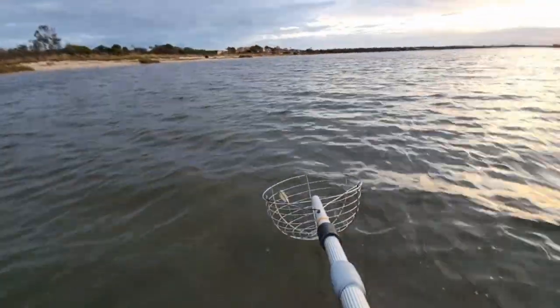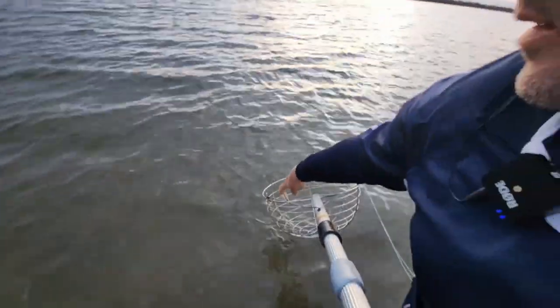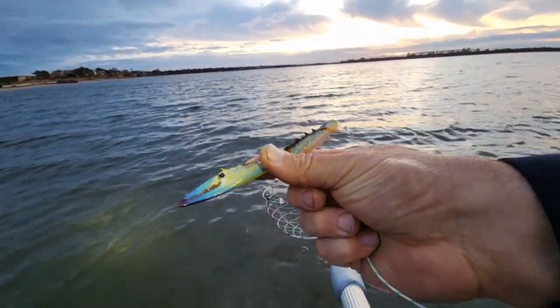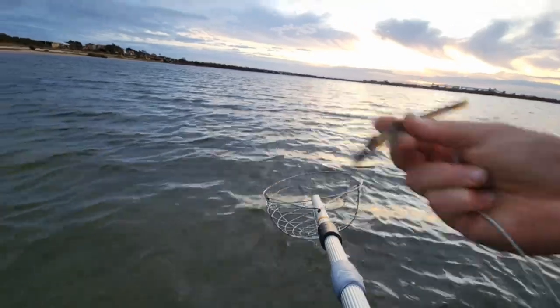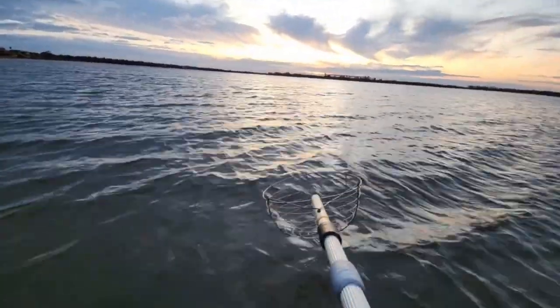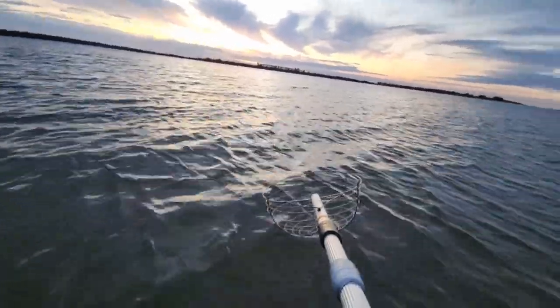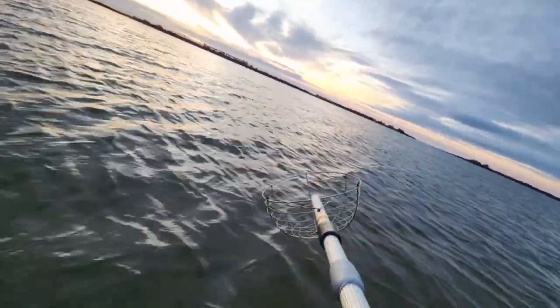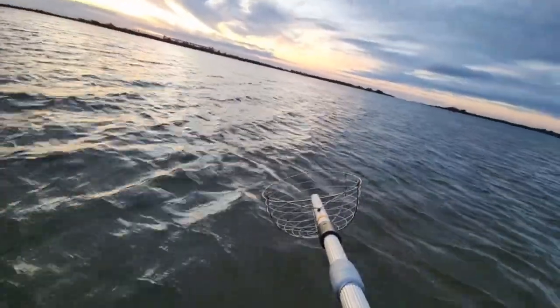Yep, so this is what happens when they're in spawning mode. See how they fight? Right, they'll lose claws, they'll lose back legs, they'll lose everything because they're fighting over territory and they're fighting over females. So, you know, a bit like Friday night at the pub for some people.